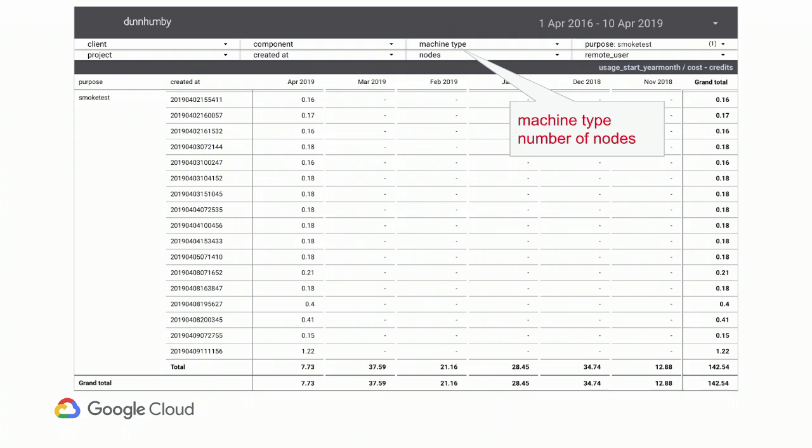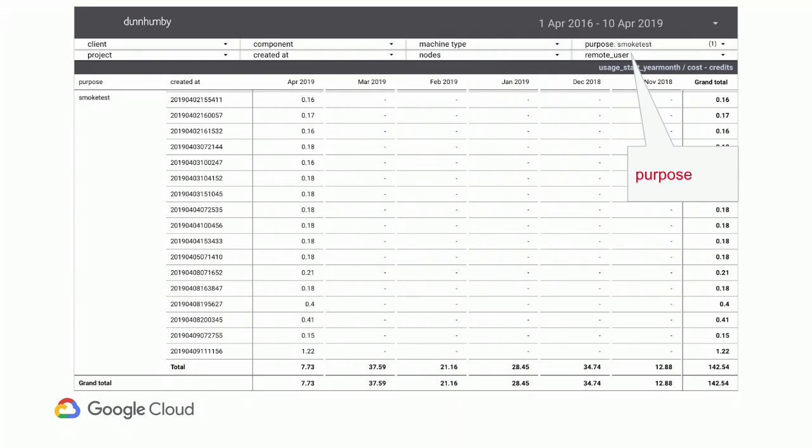We can filter, slice and dice by the machine type and the number of nodes. So this is really useful because we allow our data engineers to know the cost of running specific jobs. And if they can test that using different node configurations and see whether it's cost effective or not to use more nodes in their cluster.